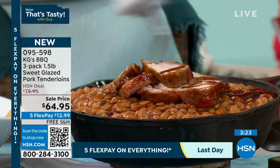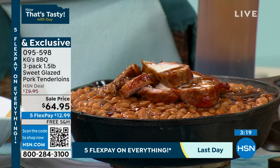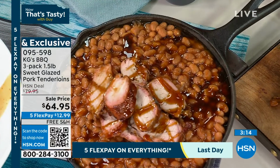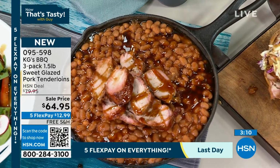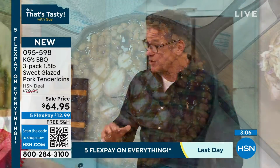KG picked out all the best tenderloins, so it's not like when you go to the supermarket and you don't know what to buy. It's been trimmed already. It doesn't have the silver skin or any of the fat on the outside. It's just coated in sauce, and it just needs to get that final little bit of heating. You could put it under the broiler last minute if you want to get a little crunch on the outside.